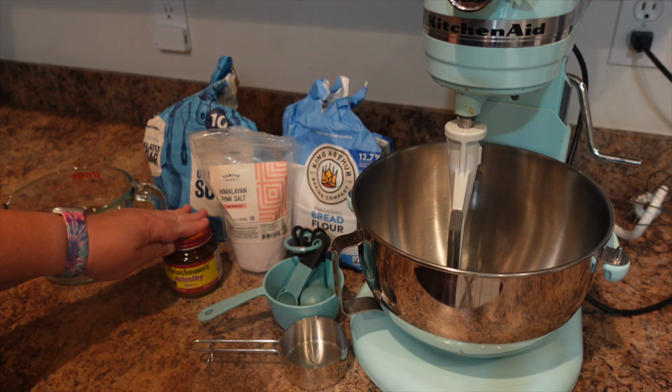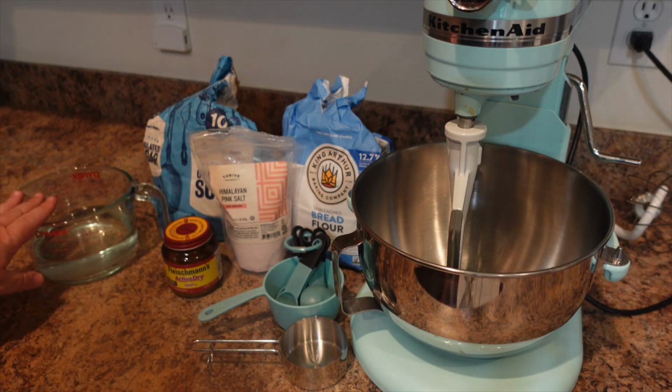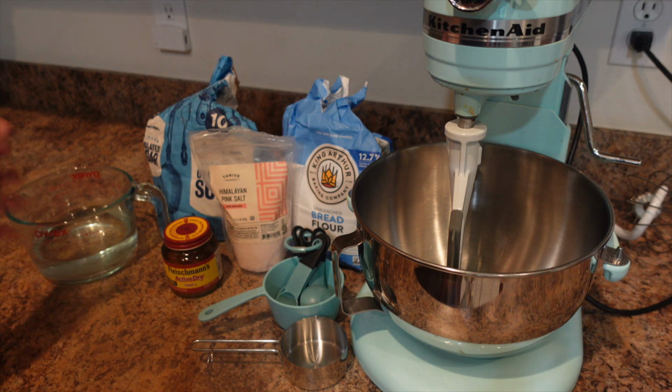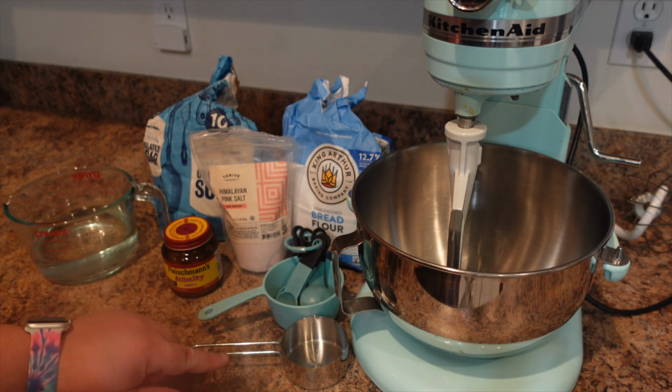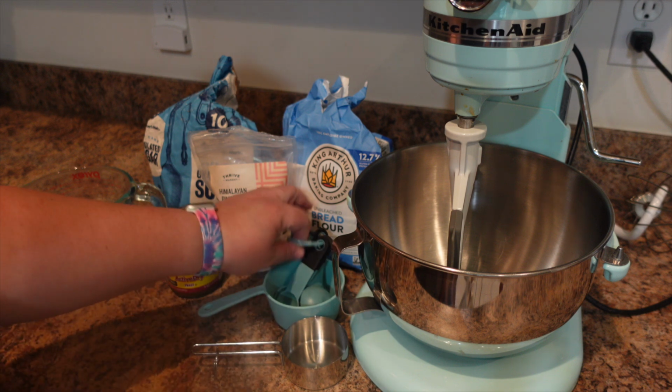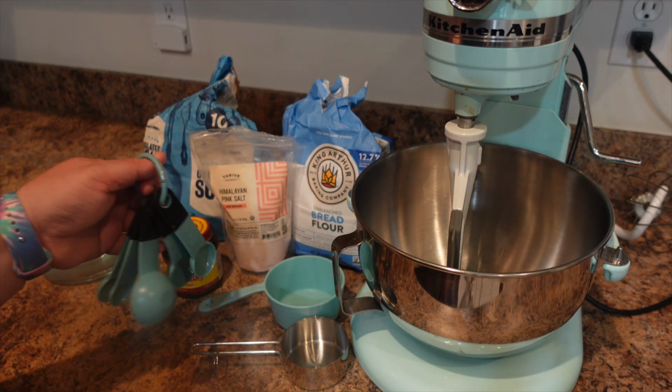I have some active dry yeast. I also have some warm water. For the warm water, I made sure it was around 100 degrees in case anybody wanted to like measure out the temperature. For tools outside of my stand mixer, I have mismatched measuring cups. I've got a cup and a half a cup. And then I also have some measuring spoons.